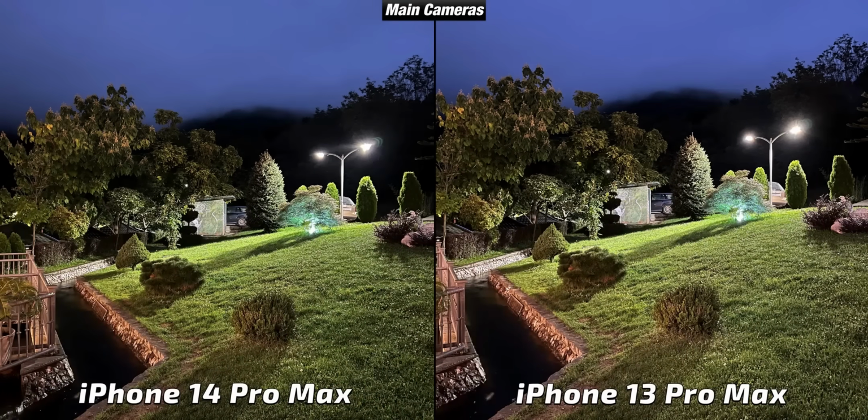So guys, what do you think? Are the improvements of the 14 Pro Max really worth it, or do you think the 13 Pro Max is still good enough?